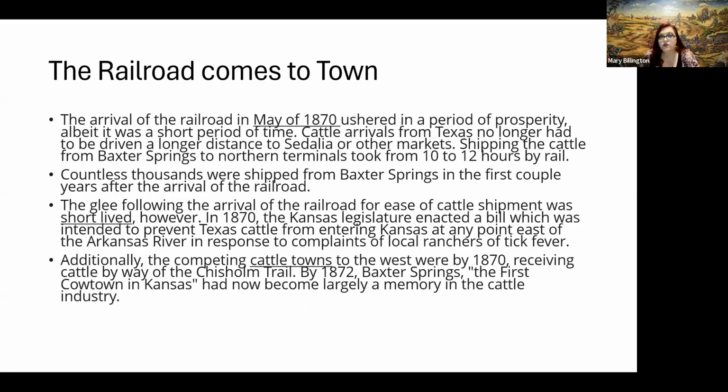In May of 1870, John Joy's railroad came to town. They didn't have to go to Sedalia to market. They didn't have to go to Kansas City to herd these. They could bring them up here, graze them up, and let them recover from that trip, load them on the railroad, and off they went. And there were so many cattle shipped, but with the arrival of the railroad here, it also came to other parts of Kansas, and that really changed how cattle were shipped across Kansas.